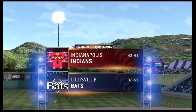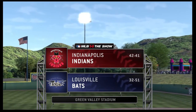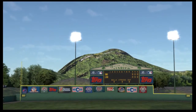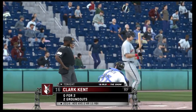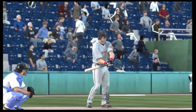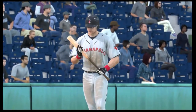Time for baseball of the AAA variety as the show brings you coverage from the International League. Tonight, the first of this quick 2-game series between the Indianapolis Indians and the Louisville Bats. Clark Kent will stand in for the 3rd time now, still without a hit, so that streak could be in a bit of jeopardy. I think that's in the back of his mind, but it's not something he's really focused on. He just wants to get up there and put a good swing on the ball.